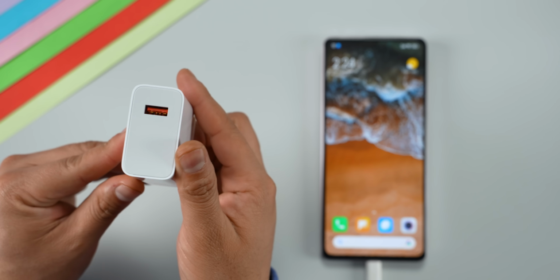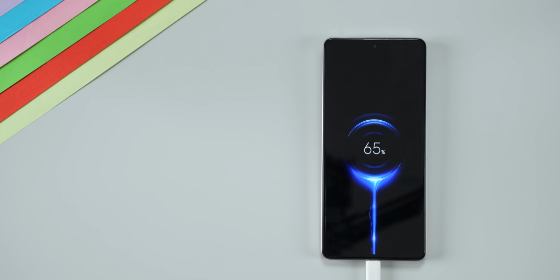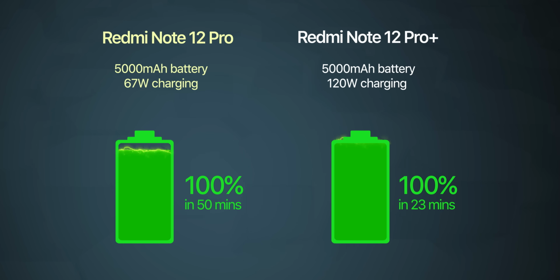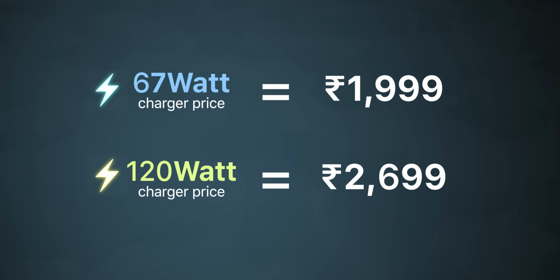The battery life on the Redmi Note 12 Pro is equally amazing. I've been constantly getting like 6 to 7 hours of screen on time or even 8 hours on a lazy day. And as I mentioned at the very beginning of this video, it's got 67 watt fast charging instead of 120 watts on the Note 12 Pro Plus. Of course, the luxury of 120 watt charging that can fill up the phone completely in like 20 minutes is more impressive, but if you ask me, 67 watt is plenty quick in itself. And it helps to keep the phone's cost down while also ensuring a decent user experience, so it's a win-win situation.